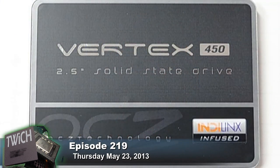Let's move on to another subject. We brought Alan in here, well timed, I think, because we have a couple of storage stories we can discuss. The first of which is a review of the OCZ Vertex 450 256 gig SSD. So it's not a 450 gig drive. 450 is the model number of the part. What is different about this Vertex as opposed to the other ones we have seen in recent months?